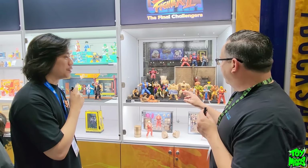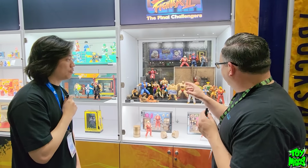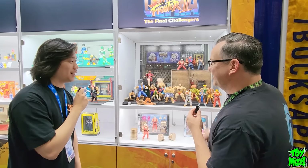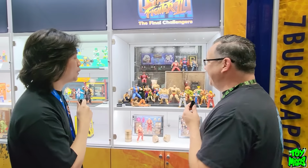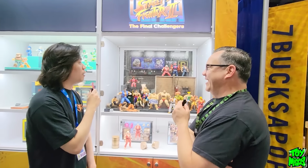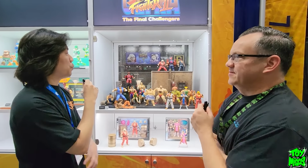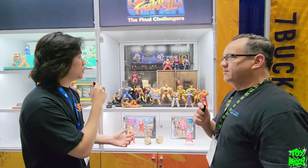Nice. Zangief looking great, big, bulking, and then you went all in, man. Yeah, you went all in. So we went all out on that. So Akuma is a 100% brand new body tool from the ground up.